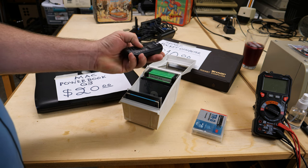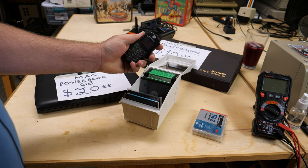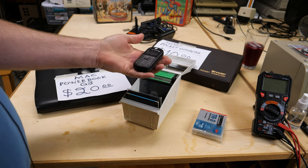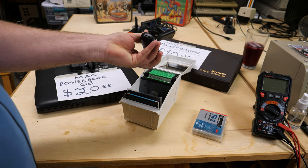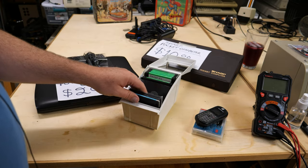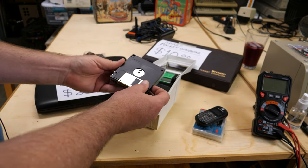Yeah, that's pretty funny. That's a little bonus for my time today, a little Motorola phone. So I'll have to take a look. I don't even know if I have a charger for something like this. That's pretty funny. And then I like going through these discs.